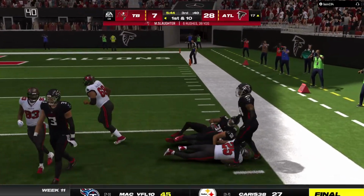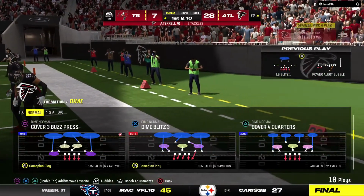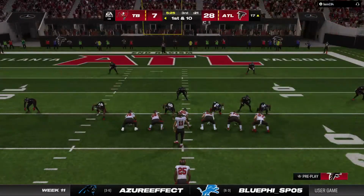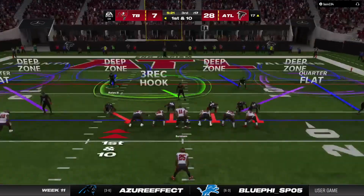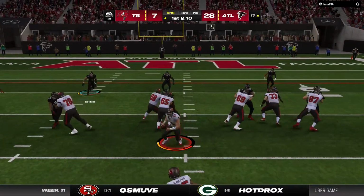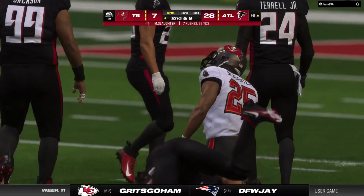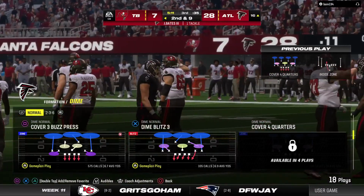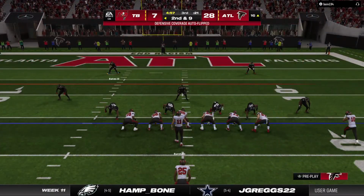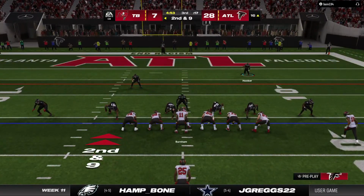And inside the 20 before he's brought down. It's a gain of 16, 1st down Tampa Bay. First down, Buccaneers. They'll keep it on the ground. Slaughter, and he's eaten up at the line of scrimmage. Might have gotten a yard down to the 16. Now 2nd and 9 at the 16-yard line.